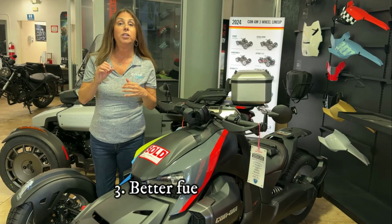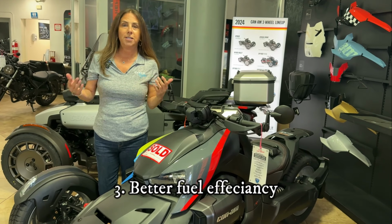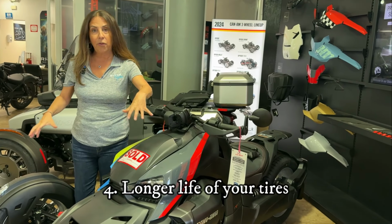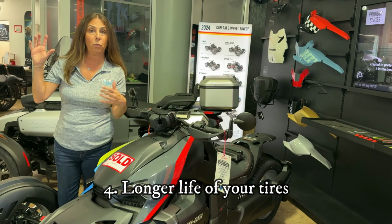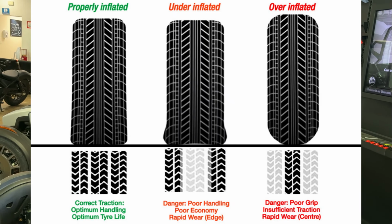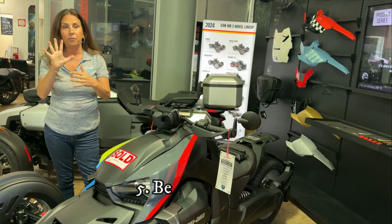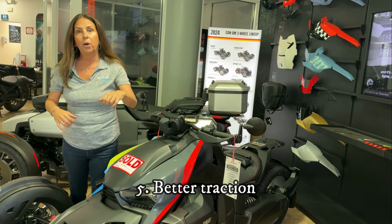Number 3 is fuel efficiency. When your tires are all at the correct PSI, you're going to save money at the pump, and obviously who doesn't want that? Number 4 is extended life of your tires. It wears correctly, and I'll put a little picture of what it looks like when it doesn't wear correctly. But when it wears correctly, you get longevity of your actual tires, and again, that'll save you money. You won't have to replace them as often. And number 5, the final one, is you have better traction control, better cornering, better everything when your tires are done correctly.